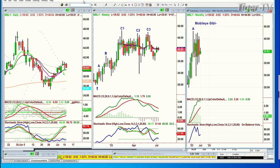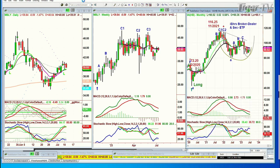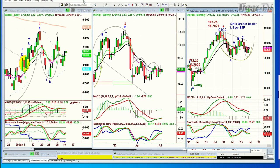You always talk about the IAI, which is the broker-dealer index, and you've mentioned a couple of stocks that you really like over the period of time. Could you just mention those stocks? And is there anyone as a favorite? So the IAI is the iShares broker-dealer and security ETF. So let me just go through.